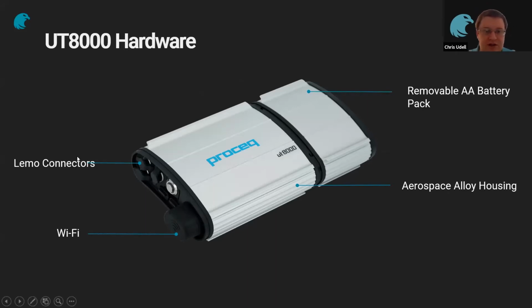We've got LEMO connectors, so you can connect any probe that you currently have. And we have USB-C ports in there as well, so you can connect other devices. The main thing about this is that we have a Wi-Fi generator here, which sends the signal of your probe to a tablet device. So this helps you to be very modular in the way you set up. You can put the hardware in your backpack or on your belt, and then you can have just holding the tablet with you on there as well.